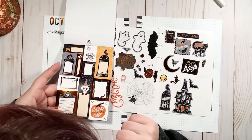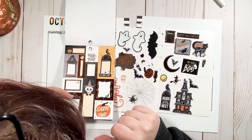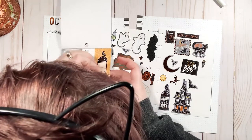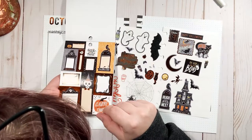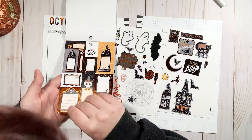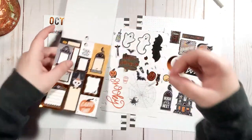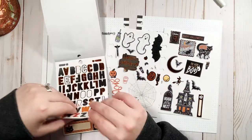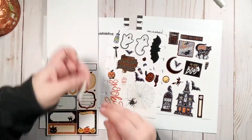This orange foil is everything. Is that a cutout? Ooh, that's cute. I love the way these are die cut. They're not just like a square. That little guy. Oh, he's cute. I like him. Yeah, I'm feeling this. This was the kind of vibe I was going for. Let's get smashed. That's so cute.